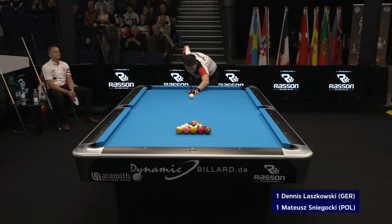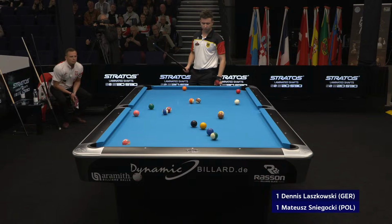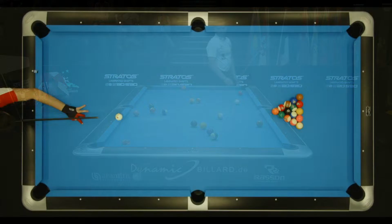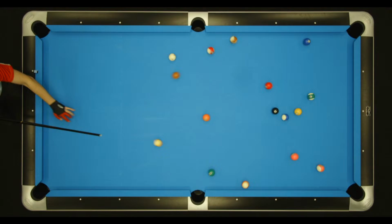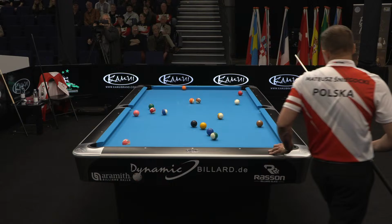Very bright future. Dennis Laskowski breaks off rack number three. Oh, there's a dry break now. A chance for Mateusz to steal a rack here. You think smashing into that rack on 15 balls, spinning around the table, something has to drop, but it's not always the case.